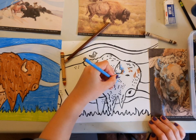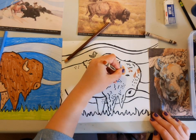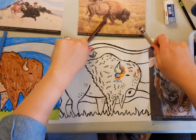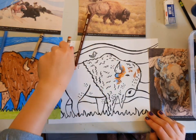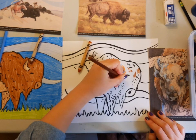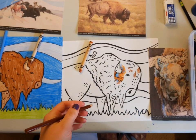What? Blue and a buffalo, that's crazy. Even go back in with this brighter orange. And I'm just going about it being a little bit scribbly with my drawing. Not being super exact about it. There we go. I think this looks very cool.